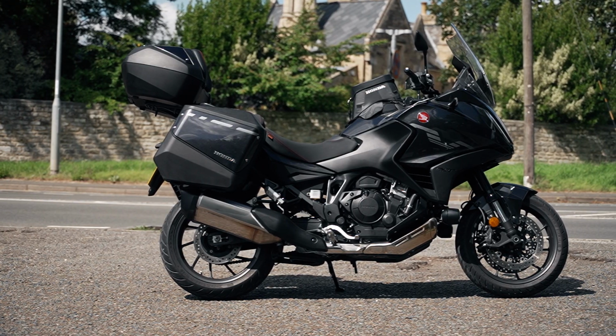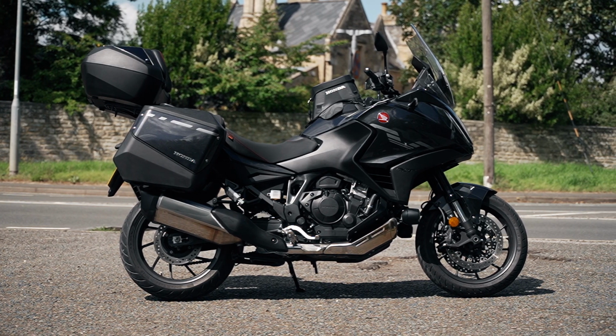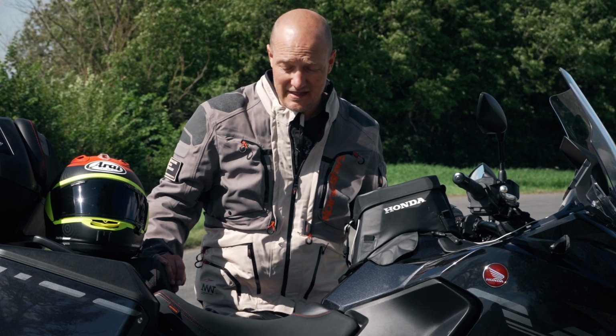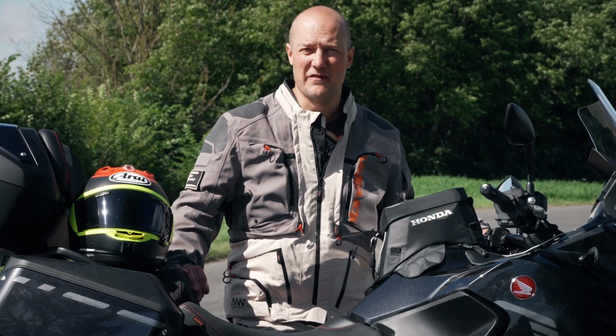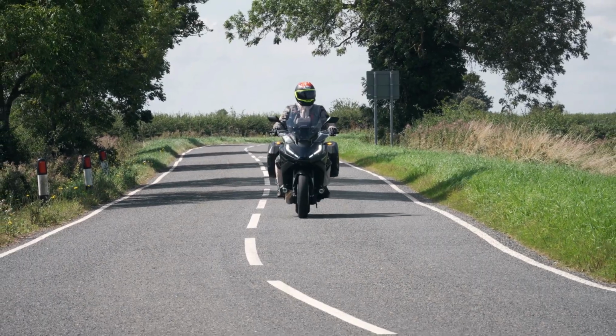There's lots of luggage as standard, 65 litres between the 2 panniers. The tank bag and the top box are extras. You get a lot of standard equipment as well. The center stand is standard, the luggage is standard, cruise control is standard. You pay 12,500, so it's not a cheap bike, but you do get a fair bit for it.